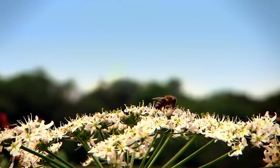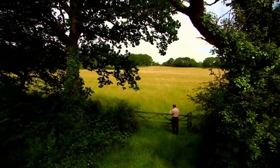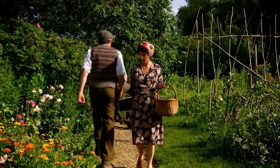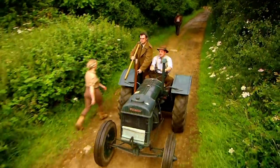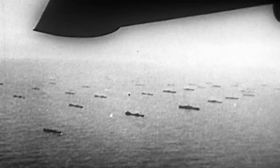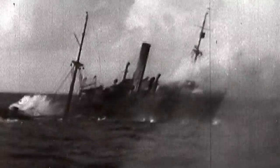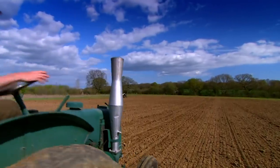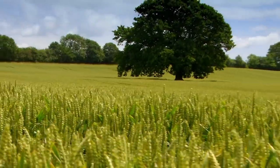In September 1939, Britain stood on the brink of the Second World War. To avoid defeat, one battle would become more important than any other. The battle to produce food. Two-thirds of Britain's food was imported, and now it was under threat from a Nazi blockade. To feed the nation, an agricultural revolution of epic proportions was needed to at least double homegrown food production.